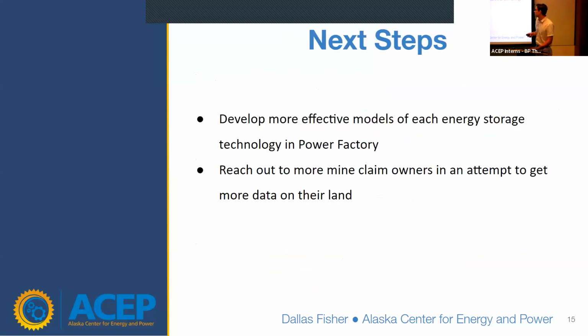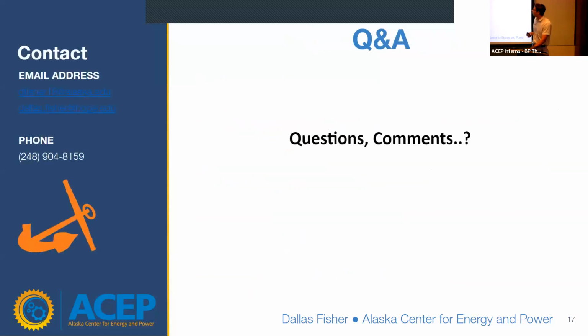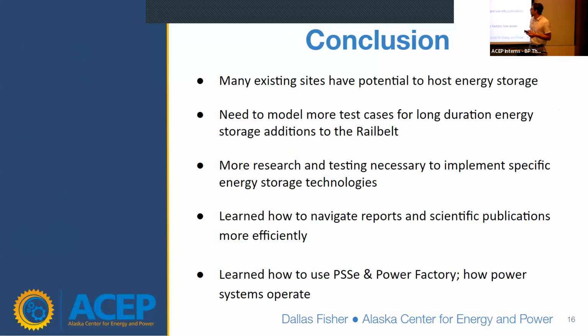Some of the next steps are to develop more effective models for the energy storage and power flow, and to continue to reach out to more of these owners of the different mining claims to get more of the specifications so we can properly design test cases for our models. Conclusion, a lot of these sites have potential, but it's more of gathering this information in from the people who have it and continuously researching these methods and navigating the modeling for that.